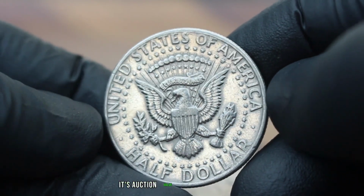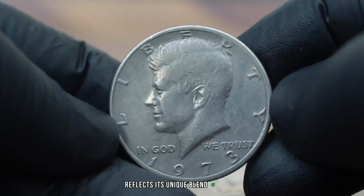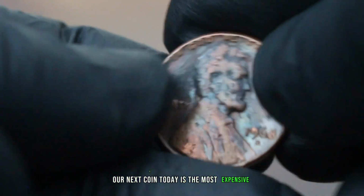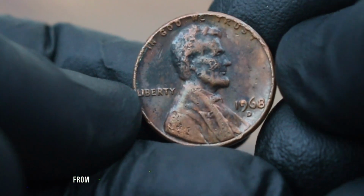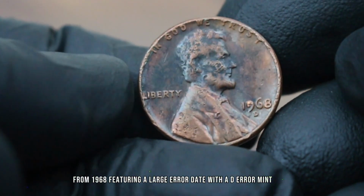Its auction value, surpassing $200,000, reflects its unique blend of rarity, silver content, and historical resonance. Our next coin today is the most expensive United States Abraham Lincoln 1 cent from 1968, featuring a large error date with a D error mint mark.